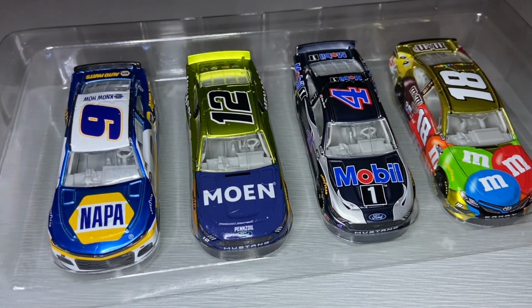All right, and last but not least, we have this Walmart exclusive 4-pack with these 2021 cars in liquid color finish. I think these are the 4 most popular cars that Lionel sold in 2021 or something along those lines. So let's get a look at them one by one.